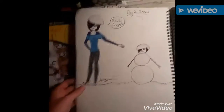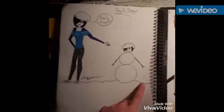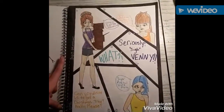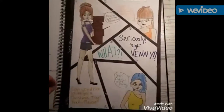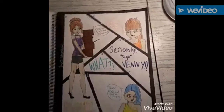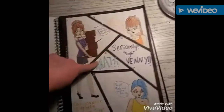This is day two, which was snow. This is Blair, because they made her into a snowman. And then day three was decorations. And this is bad. Look at that. It's awful. But I guess I'll read it. It starts here, then I'm not gonna read it. You can read it. But it starts here, then here, then here, then here, then here, then here.